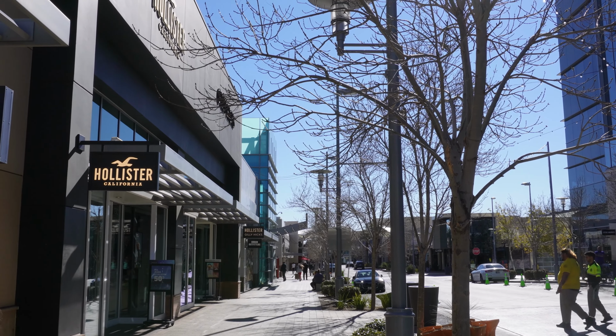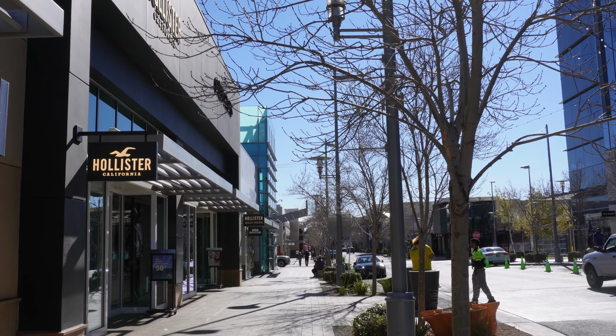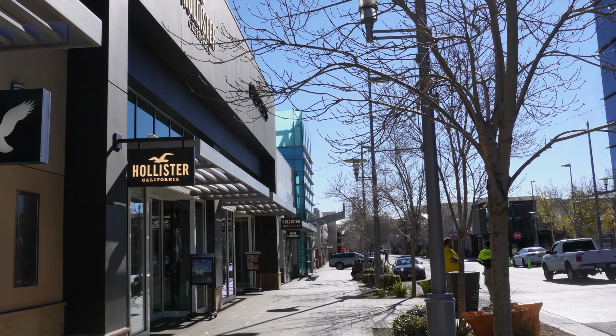Alright guys, so just like every other mall, we've got American Eagle, we've got Hollister, Urban Outfitters, there's a Claire's across the way, Steve Madden. I mean, there's anything you can think of. It's definitely down here in Downtown Summerlin.